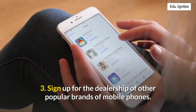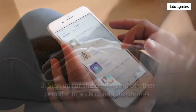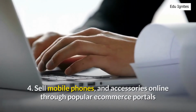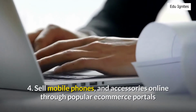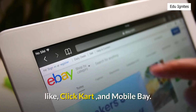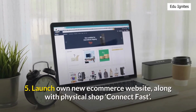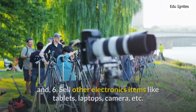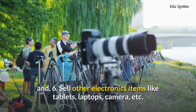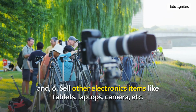3. Sign up for the dealership of other popular brands of mobile phones. 4. Sell mobile phones and accessories online through popular e-commerce portals like Clickcart and Mobile Bay. 5. Launch own new e-commerce website, along with the physical shop, Connect Fast. And 6. Sell other electronics items like tablets, laptops, cameras, etc.